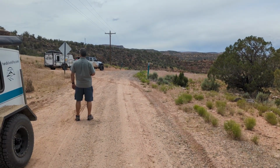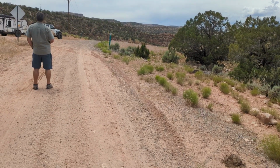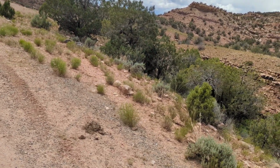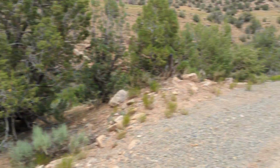We'll go back down that road, which is called Ballpark Cutoff. It'll take us back to the highway. We're down the highway, and then we'll take another cutoff to come back and pick the trail up again on the other side of this ravine here. So, we're gonna take a walk down here and look at it.